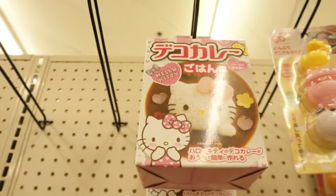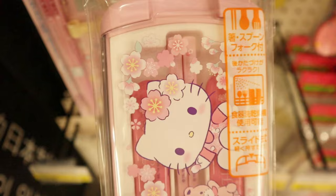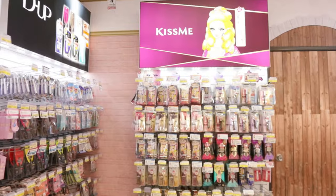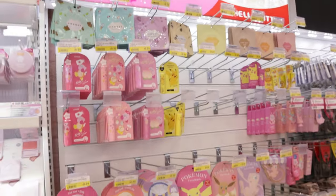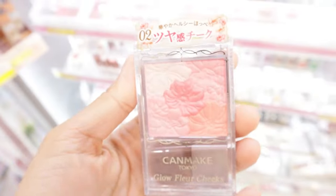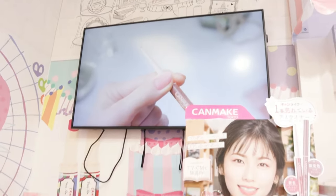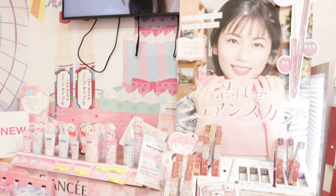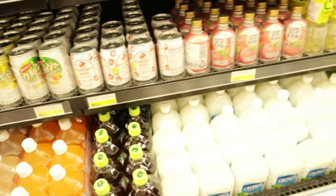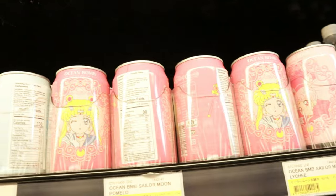Look at all these Hello Kitty cutlery. It's so cute. They also sold a lot of Japanese makeup. The Japanese brand Cannmake is my favorite makeup brand. The packaging is so adorable. It's honestly my favorite part. I later took a look at some of the drinks. I was very interested in the Sailor Moon themed drinks.